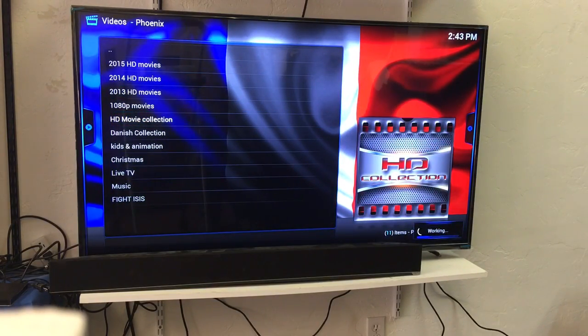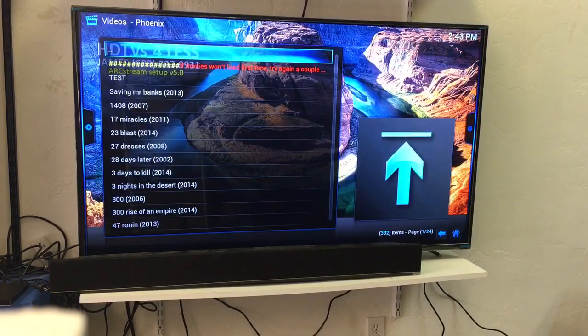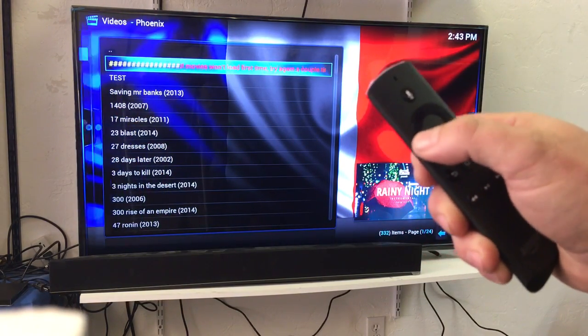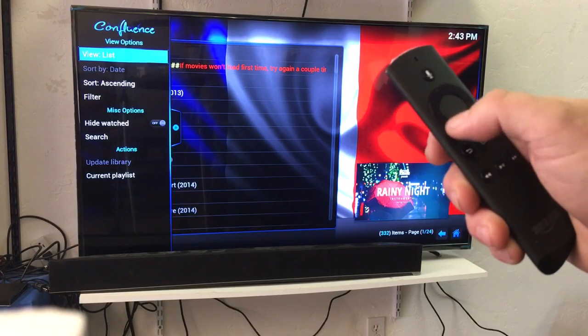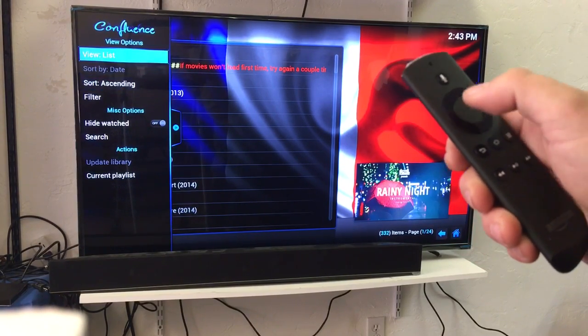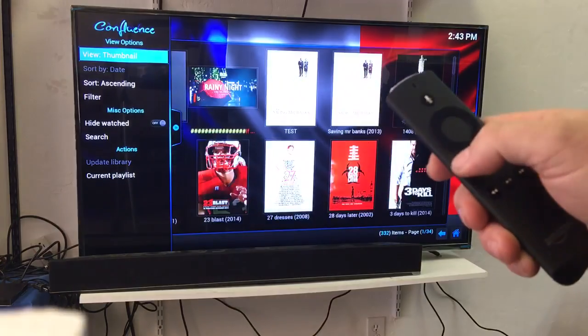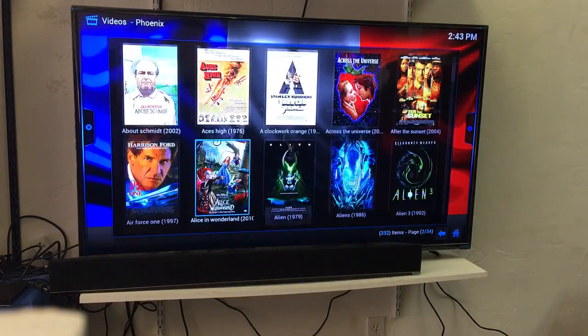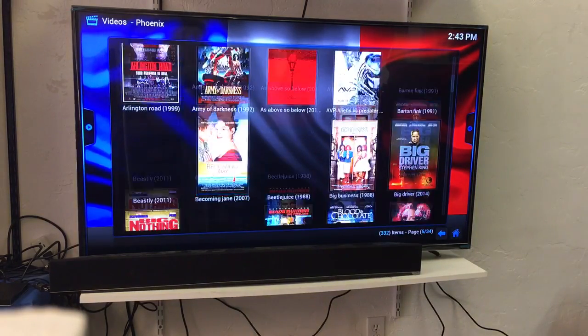You can click on the HD movie collection inside here. There's 332 movies. If your movies are in list, click this button right here. Pulls up a menu on the side. See that menu up top there? And then just double click this twice. Once, twice, that turns it to thumbnails. And now you can actually see what you're watching. See whatever movie you'd like to pick.